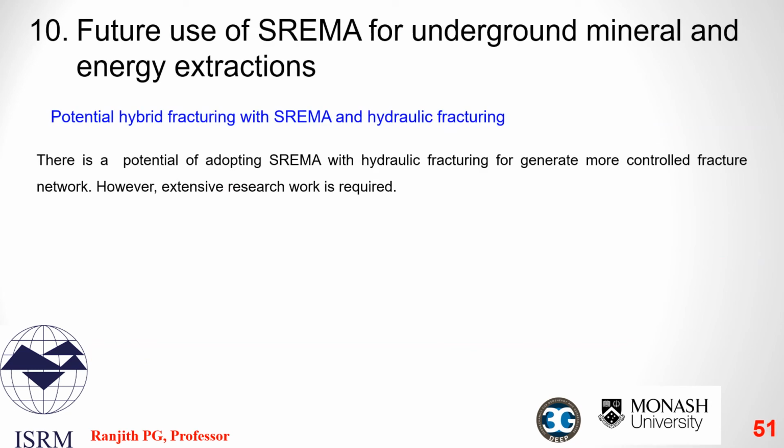Finally, I would like to point out the future applications of SREMA to mineral and hydrocarbon industries. SREMA is a technology in its infancy stage which can be used to complement existing methods of rock fragmentation. There is a potential to develop a hybrid preconditioning technique with SREMA and fluid-based fracturing.